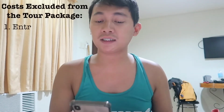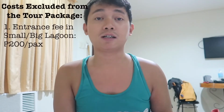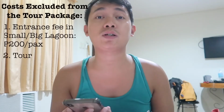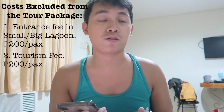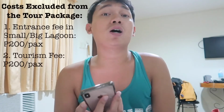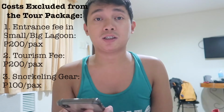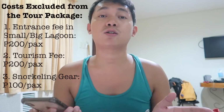As a recap, there had been costs excluded from the tour package that we got. First is the entrance fee of 200 pesos for the small lagoon or big lagoon if you are getting the tour A. We also have to pay the tourism fee in any kind of tour, but that will already cover your entire tour or entire stay in El Nido. That is 200 pesos. And then for the snorkeling gear, that's 100 pesos per gear. That will also cover the entire tour that you will have.